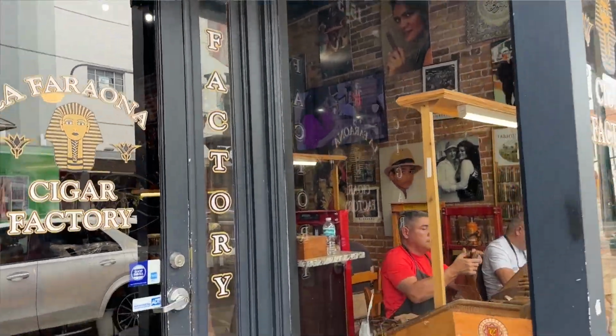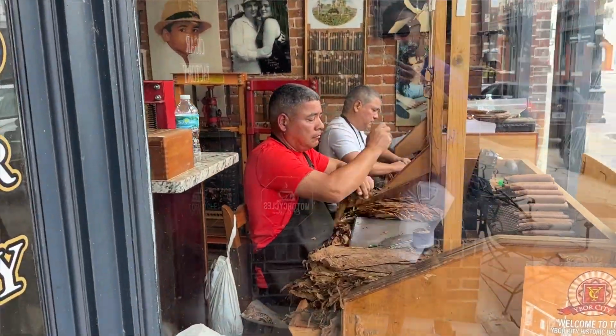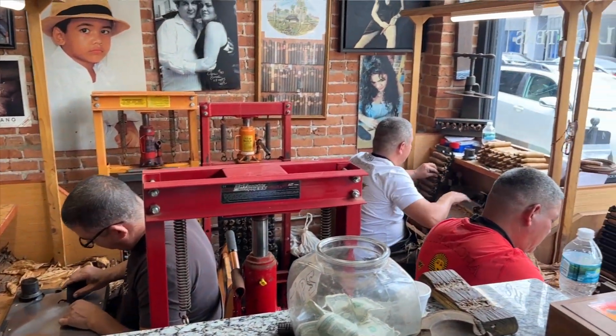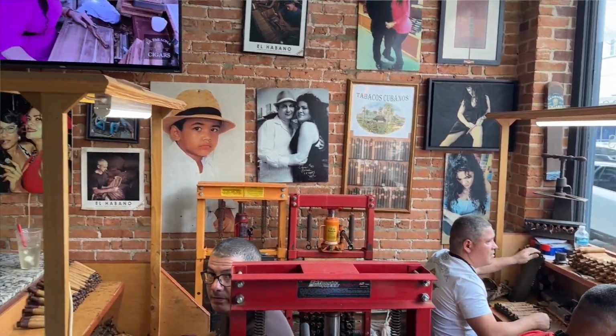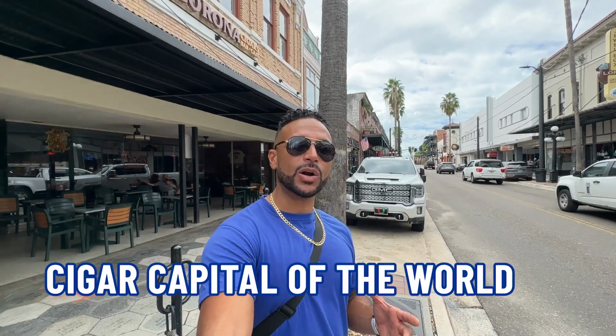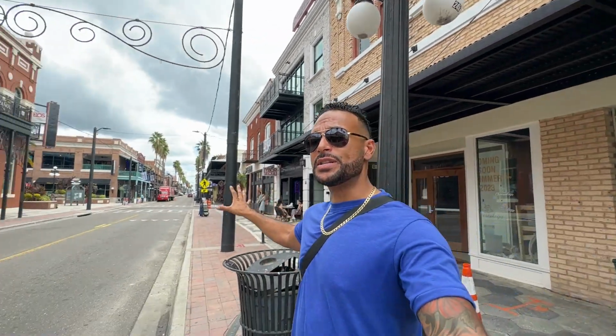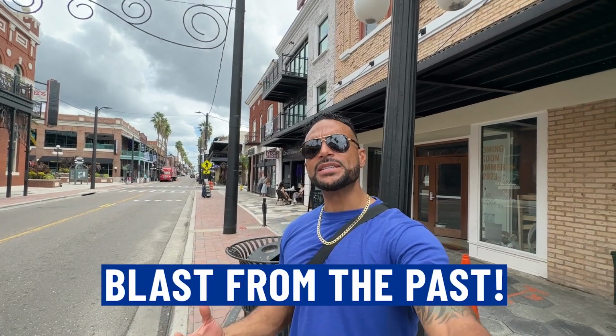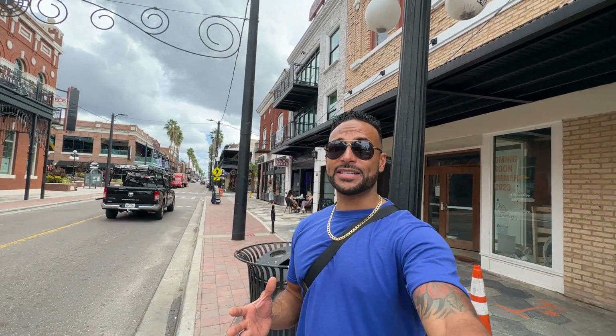You go down a little bit further, they're going to have La Ferona cigar. Now this one's pretty unique. They're gonna have a little bar area where it's like a little horse saddle where you sit on, and then you'll see a few people rolling cigars in the windows, all hand rolled. Because Tampa is considered the cigar capital of the world, and you'll see a lot of people still hand rolling cigars over here and selling them up and down the streets of Ybor. So it's a very unique experience to have. It's almost like a little blast from the past. So I'll highly recommend coming out to check this area, grabbing yourself a stogie, or just catching somebody in the window rolling up one of these fine rolled cigars.